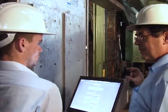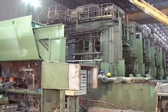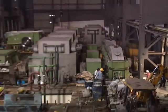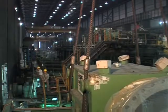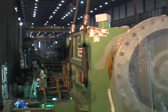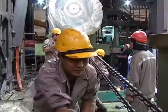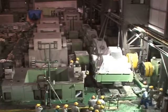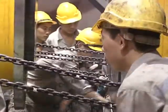In order to roll new steel grades, the rolling torque of the first finishing stand is increased. For this purpose, the motor is first elevated. Then, a new main gear unit is installed, as well as a new mill pinion gear unit. This is followed by the coupling of the drive components.